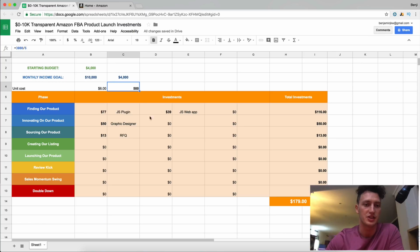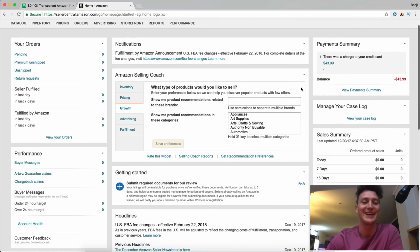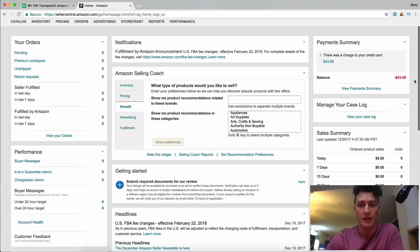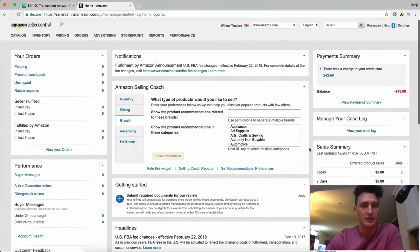So we won't put that into the sheet yet, but it's just because I've had this account for over a month already in preparation to do this that I have paid that. So we won't put that in the expenses yet until 30 days is up. But basically, if you haven't got an account yet, you do need the professional one, or it's much better to get the professional one.